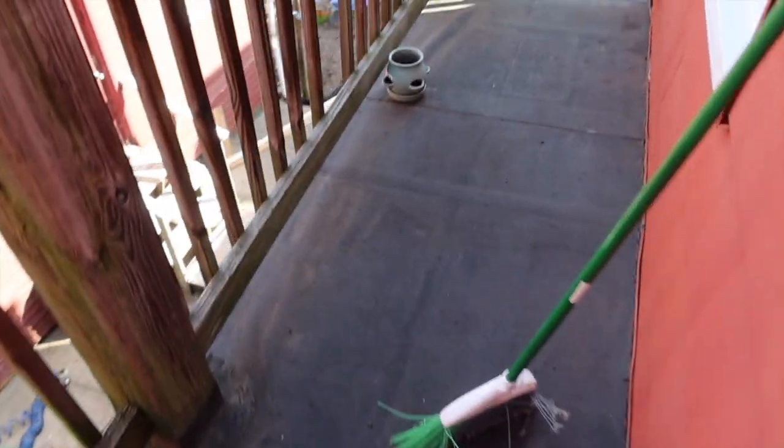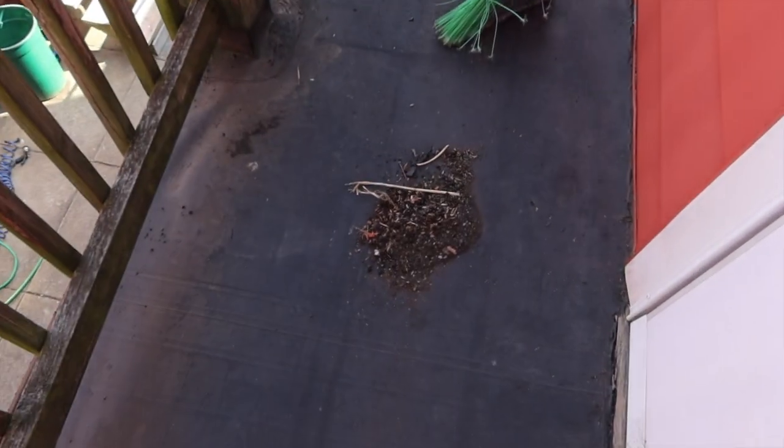So currently I am working out on the balcony. Here's our room. Obviously you can see it's all a mess. This needs to be cleaned and this all needs to be cleaned out here. Anyway, I am working out here, not working out, I'm here because I am cleaning it up. I'm sweeping it up, all this crap.